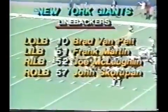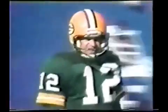There are the linebackers in that Giant 3-4. 1st and 10 for Dickey. The third back is Eddie Lee Ivory, and the Giants will stack him up. A loose ball after the whistle, long after the whistle.